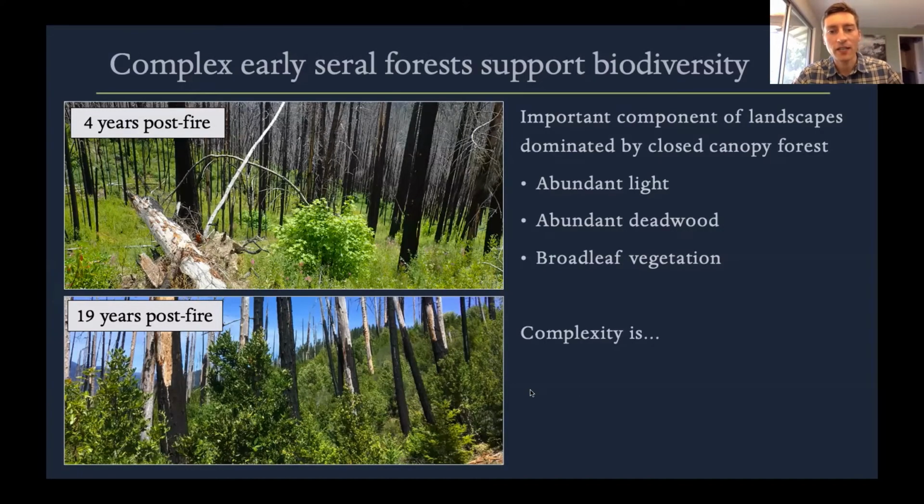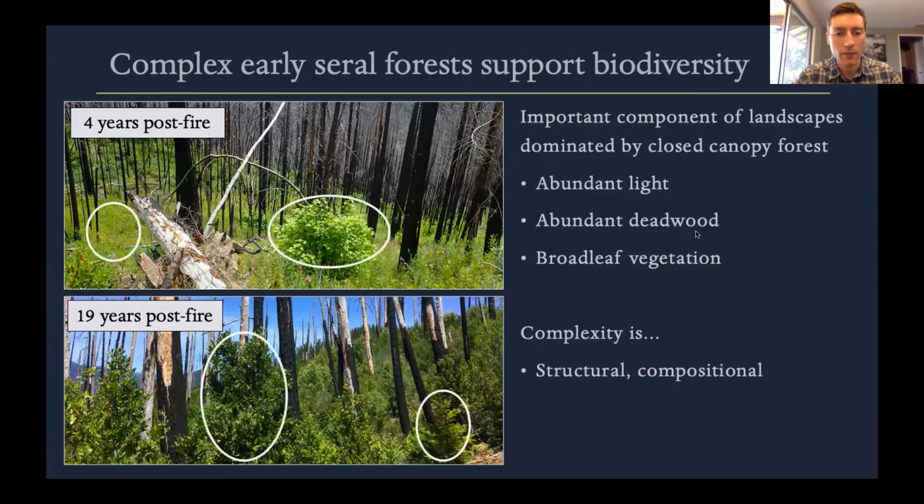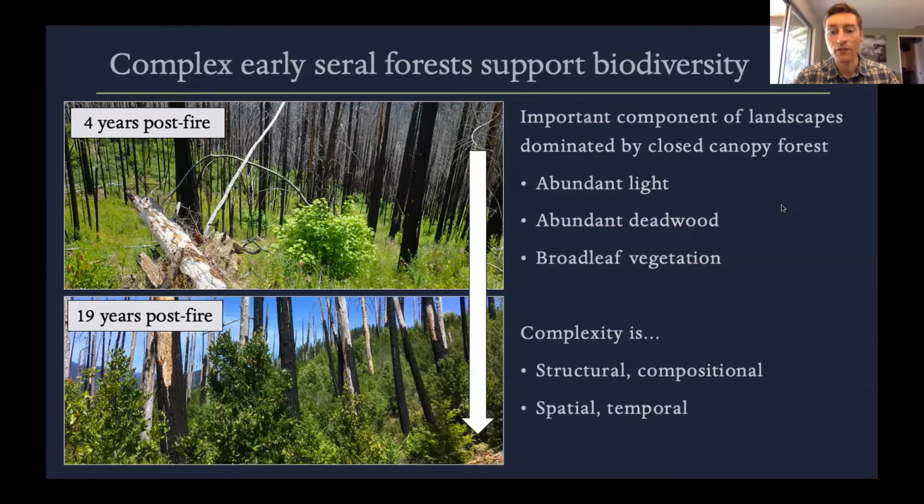When we talk about complex early seral forests, we're talking about complexity both in terms of the vegetation structure and in terms of all of this deadwood in the ecosystem. In the composition, here you can see this tight intermixing of herbaceous plant species, resprouting hardwoods, shrubs, and regenerating conifers, and then a lot of spatial complexity because of the importance of biological legacies that determine habitat characteristics in these stands, and temporal complexity because of the rapid change that takes place in the years after disturbance.